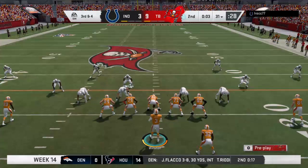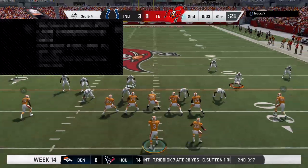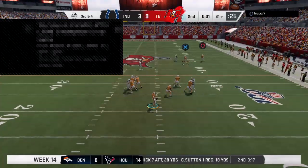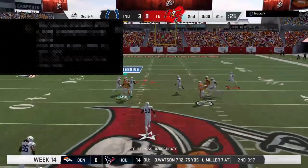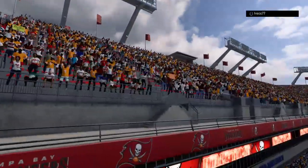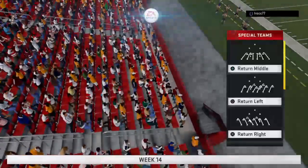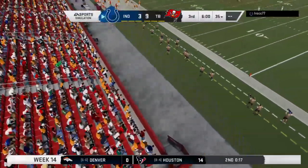And this will probably be the last play of the quarter. Final play of the half here, Winston. And that'll wind up incomplete. Bold play call there. Now it's 4th down. So we have reached halftime in what's a 6-point game at the break.